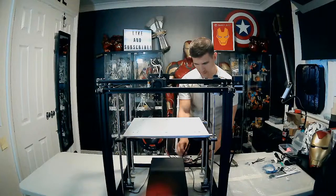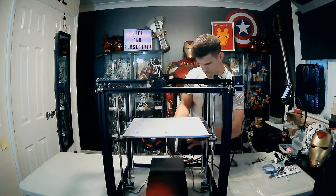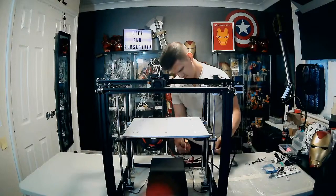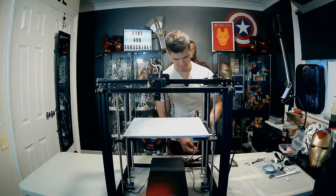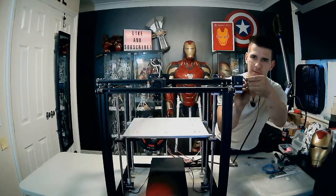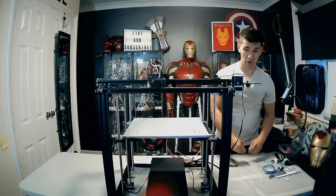Bed thermistor. Hey, there's two plugs left. Yeah, I don't like that at all. That is a crappy plug. This is so low effort, Creality. Come on. I want to say you're better than this, but... okay. I'm going to do some very quick cable management so this stops pissing me off. Can use all these zip ties, honestly.